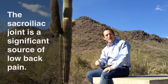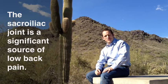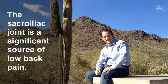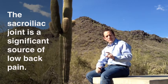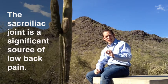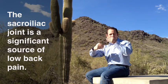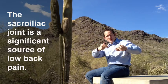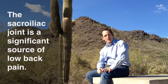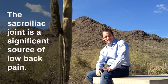Let's talk about that 25%. Where's the pain coming from? Well, one of the biggest culprits of low back pain not coming from the low back is the sacroiliac joints. The sacroiliac joints, there's a left side and a right side, and they're below the low back in the buttock area where the pelvis on each side meets up with the sacrum. And that's the sacroiliac joint. It's a long, irregular looking joint, can be a little jagged when it gets arthritic, and that can refer pain into the low back. Very common, okay?